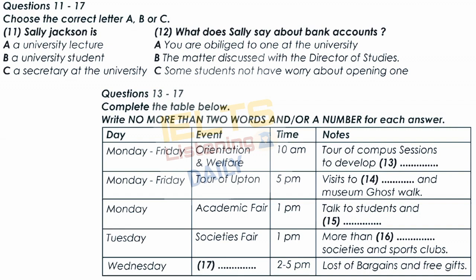We also have tours of Upton itself arranged for you, with a bus leaving from outside this building every afternoon at 5 o'clock. There are a number of interesting things to do and see in and around Upton, so you can expect visits to the castle and museum, as well as the popular Ghost Walk. You'll need to sign up for this one, as numbers are limited. Just put your name on the list on the notice board in the entrance lobby.